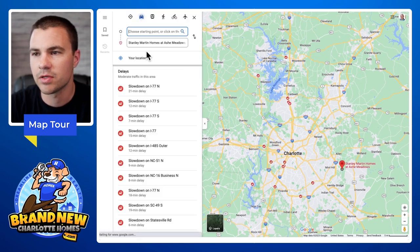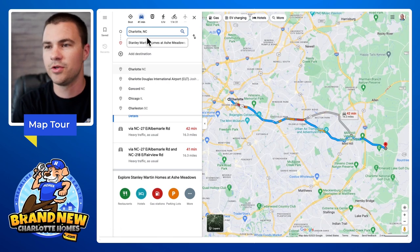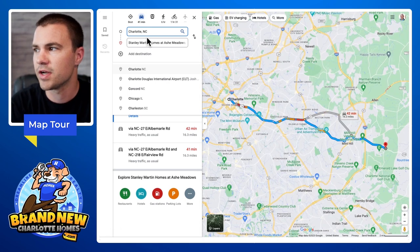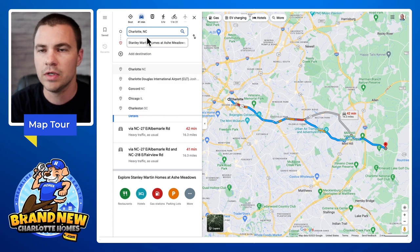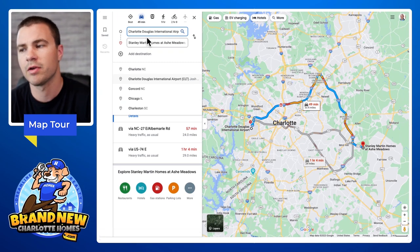So if you do maybe some commute into Charlotte, commuting into Charlotte, you know, we're gonna be looking at about a 42-minute drive. I think that's a little excessive right now. We're right up 452. So I think that's gonna be a little bit much. But if you're gonna be going into the airport, you're gonna be looking at about a 50-minute drive.